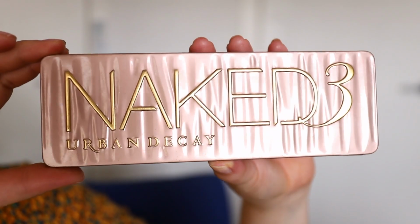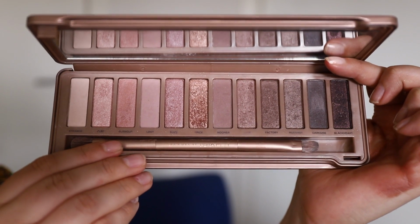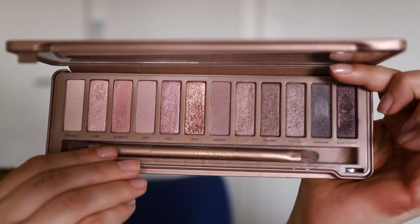Then came the Naked 3, which is where I think they really went into the themed palettes. So this one is very rosy colored, and I like some of the shades in here, but it is so one note. If I could pull out a couple of these shades and make a quad using them, I would love to, because I really love the shade Liar and I really love the shade Mugshot, and then mixed with something like Lunar, I think it's such a beautiful purpley taupe effect on the eye. I think it's really, really gorgeous.